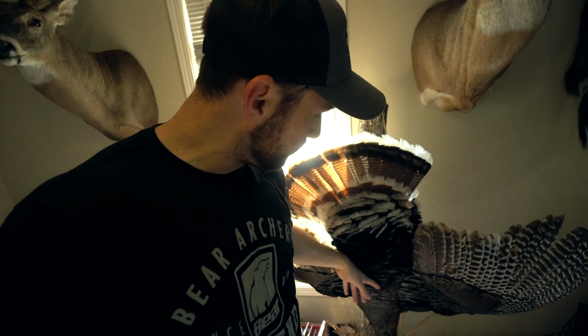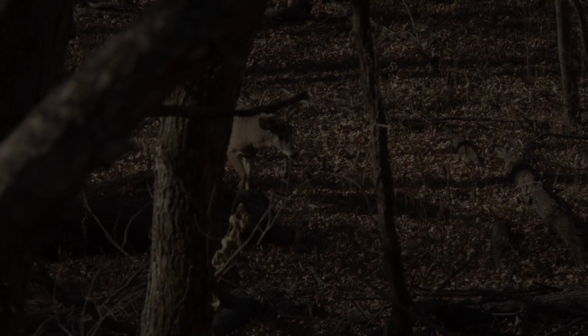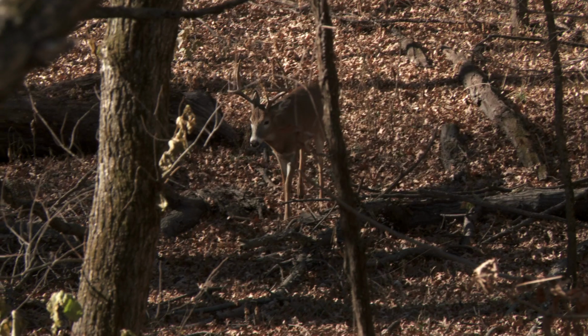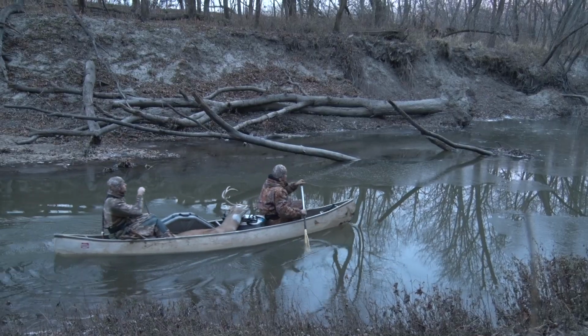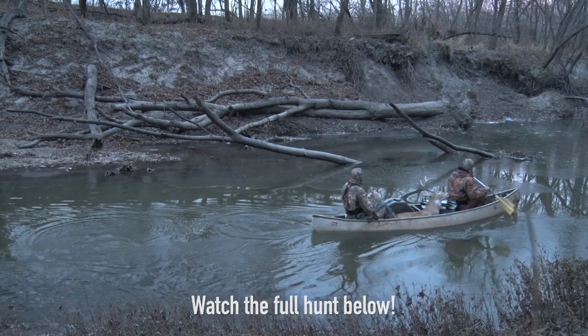This is Miriam's turkey that I got out in Wyoming in the Black Hills. And this is the old canoe buck, is what we call him. Me and Zach Kurzieski got this deer in 2014, I think, and gave him a canoe ride out. That's a real cool video on Midwest Whitetail as well. We'll post that link down there. Some old turkey beards and stuff.